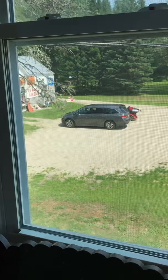Wow. There's Penny. Why do people always gotta park directly next to me? That's kind of obnoxious.